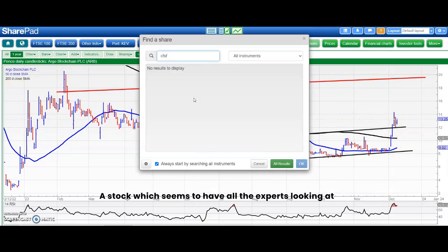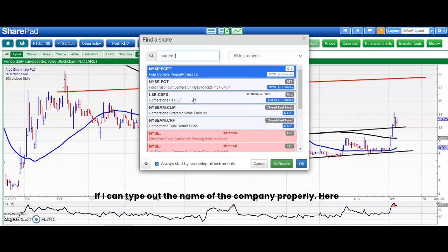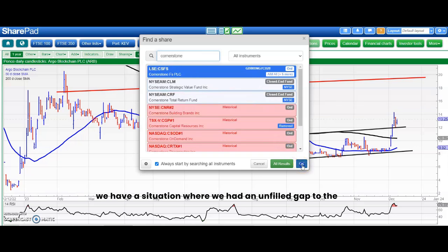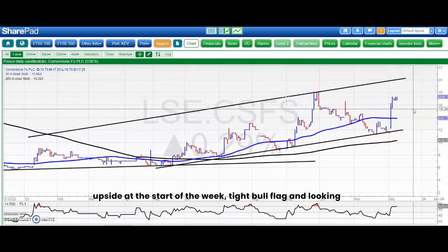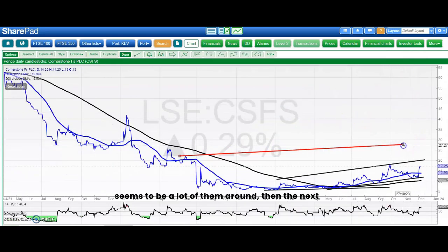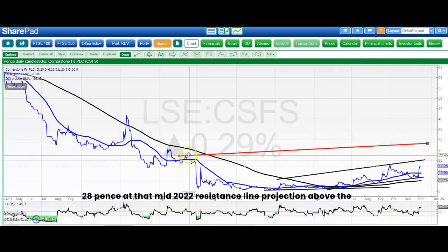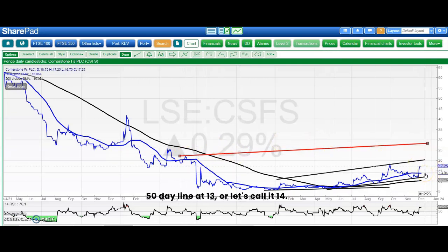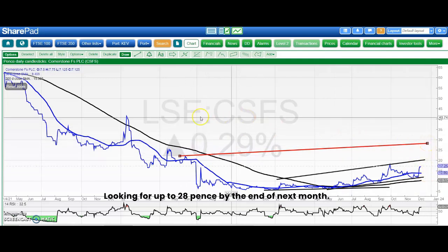Stock which seems to have all the experts looking at it in a positive way at the moment is Cornerstone, if I can type out the name of the company properly. Here we have a situation where we had an unfilled gap to the upside at the start of the week, tight bull flag, and looking for a minimum of 20p by the end of this month. In fact, if you're a fan of the shares, and there seems to be a lot of them around, then the next target by the end of next month would be up to 28 pence at that mid-2022 resistance line projection. So above the 50-day line at 13, or let's call it 14, looking for up to 28 pence by the end of next month.